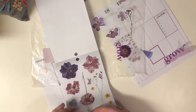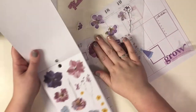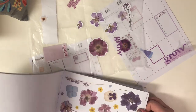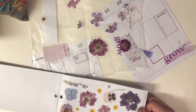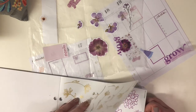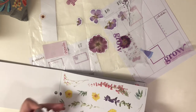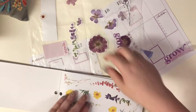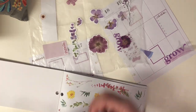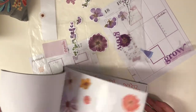This one maybe, because then this one matches that one. So I'll grab that one. It's a big old sticker. How do I feel about that one? Ooh, this is the other one I was looking for. Yes, you and you. Looking for you guys. Okay, let's see what else.